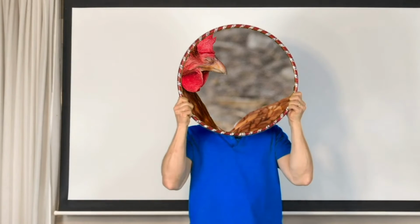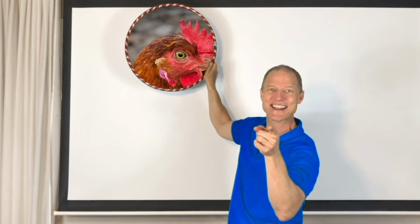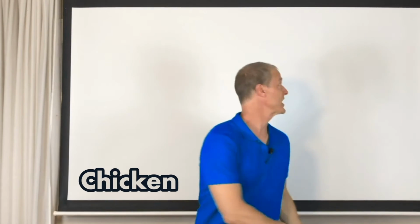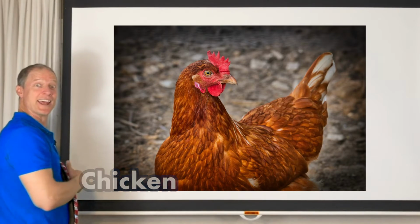Interesting. Okay, now look at this part of the animal. Ready? I think you're getting an idea. And now let's see the head of the animal. Are you ready? And did you get it? That's right. It's a kitchen. Oh, not a kitchen, a chicken. That's right. Look at the chicken. A chicken. And let's listen to the sound of a chicken. There it is. Okay, so you see how it works.